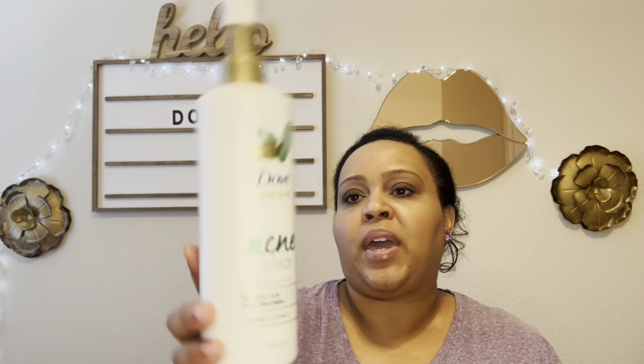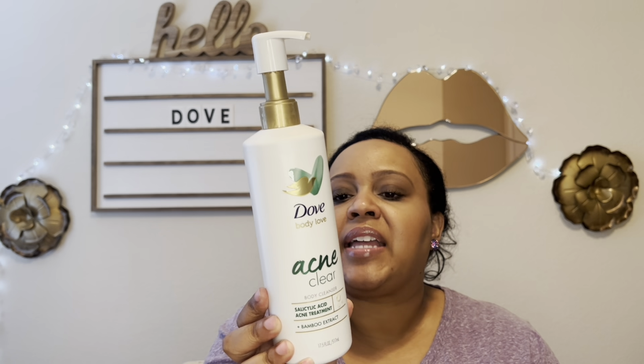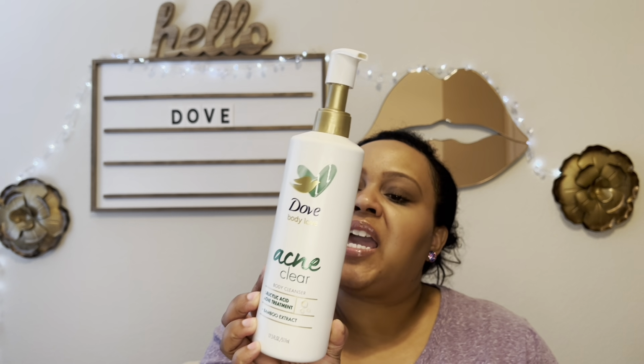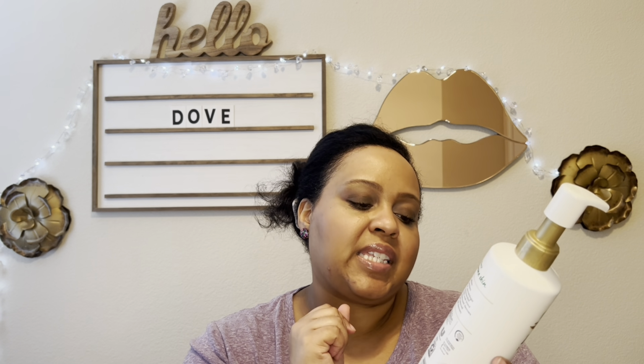So this is one of the first ones I purchased, the Acne Clear Body Cleanser with Salicylic Acid and Bamboo Extract. This is the green one. It's the same as the rest of them, and it just says mild cleansers. Because this one is for acne, it has 1% salicylic acid in it, and you can use it every day, because that's what I was worried about. Like, can I use this every day if I wanted to?